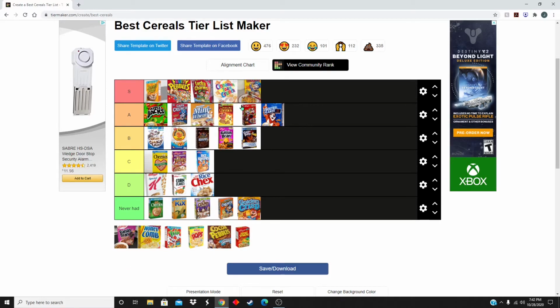Captain Crunch with berries, S tier, of course. Fantastic cereal. Plain Captain Crunch, I had at A tier. S tier for sure with the berries. Absolutely fantastic. Top 5 cereal, no doubt.